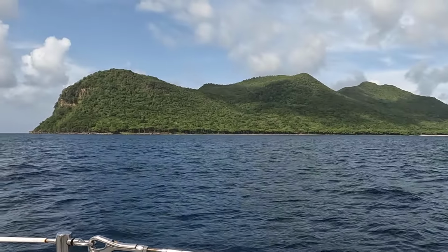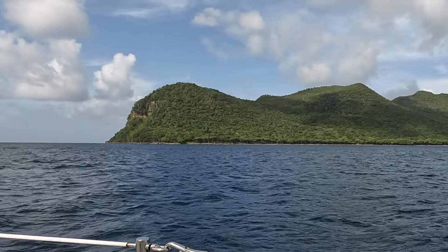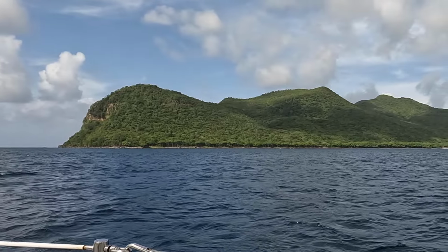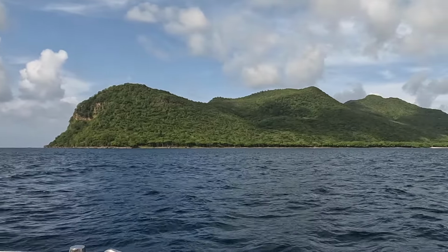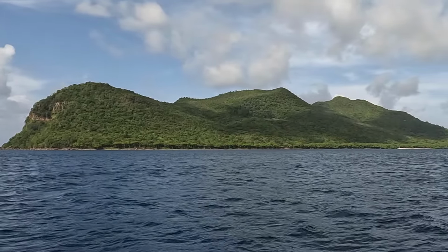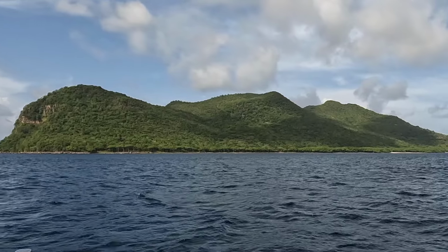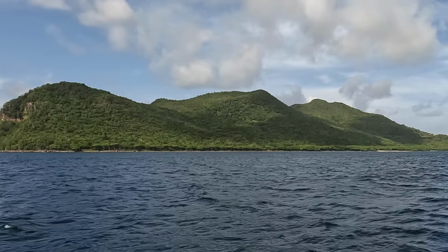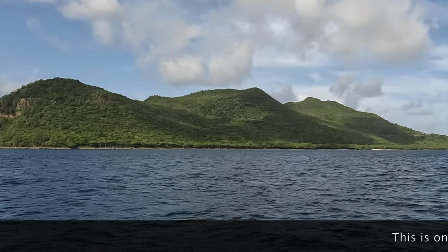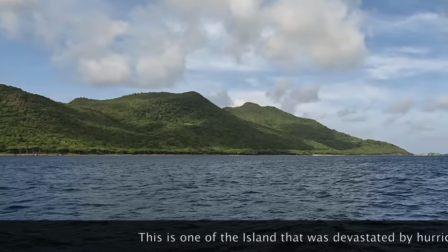Alright, so we're coming around the southwest side of Union. And I'm just noticing the shoreline, how interesting it is. It's full on tree trunks, like growing right out of the ground adjacent to the ocean. You don't usually see that. Kind of interesting. It's like a little forest right there on the edge of the beach. Pretty though, very lush. Not much on this island.